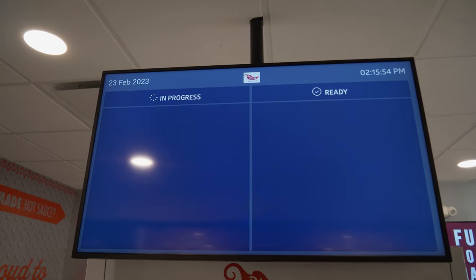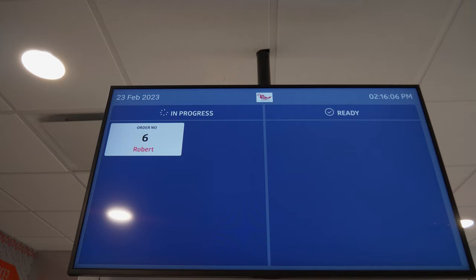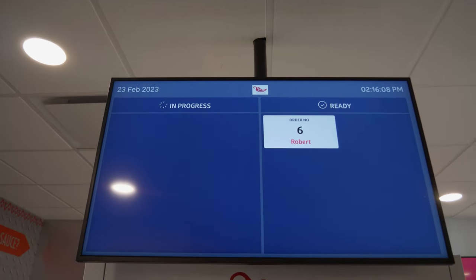The order is now being ingested to the GRUBBRR platform and is routed to the order progress boards and the kitchen display system. As you can see, on the order progress board, my order will travel through two different stages, in progress and ready. This can also be customized into as many stages as your concept requires.